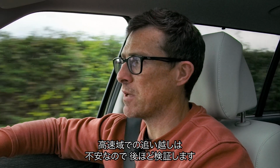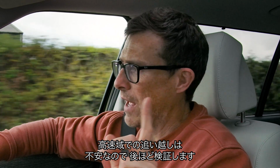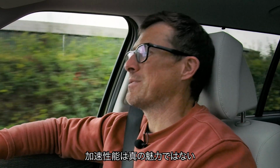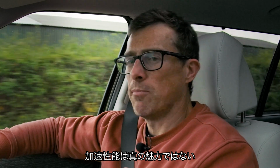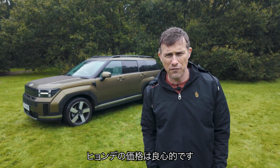So no worries about the engine being too small then. Actually, it could be a different story when you're trying to overtake on the motorway, but more on that later. But for now, that is not bad at all. However, 0 to 60 times isn't really why someone might choose to buy this car. There's another reason. You buy a Hyundai because it offers good old-fashioned value for money.